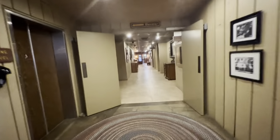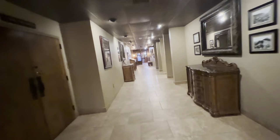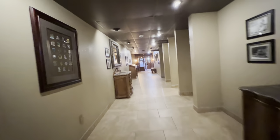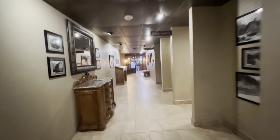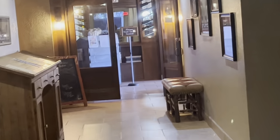Down this hallway is the Mountain View Bistro. They have a full-service restaurant and bar, so if you're staying at the lodge, feel free to stop in and eat here. If you come a little bit later in the season, the grill will also be open.